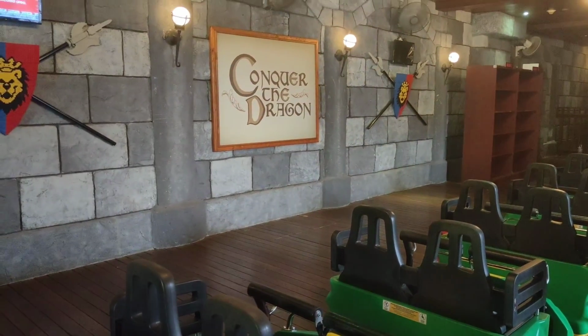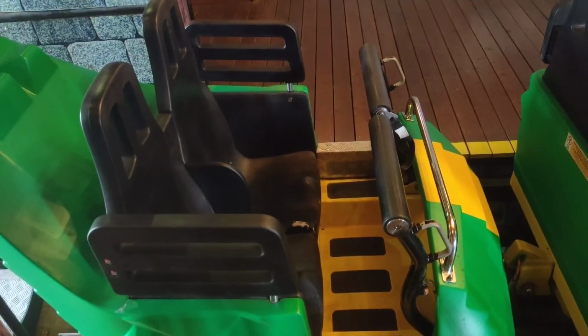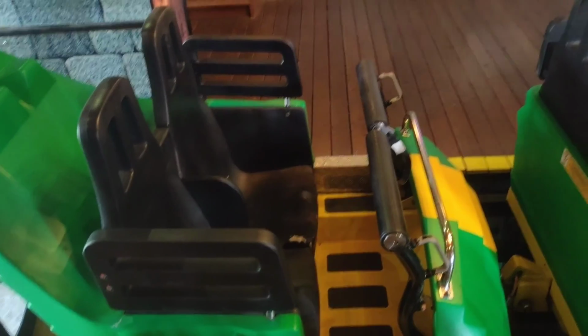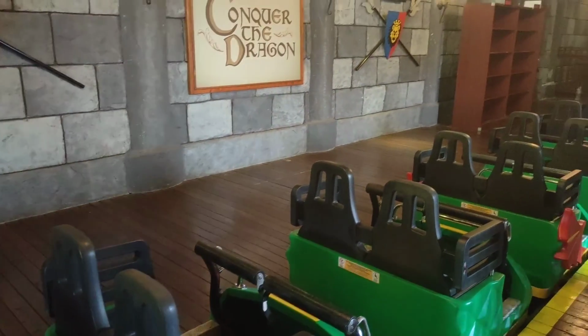Conquer the Dragon. No cameras allowed on this one, so I won't be able to film in the ride, but it's great fun.